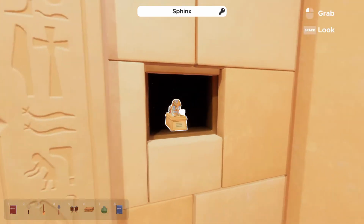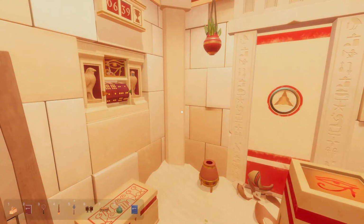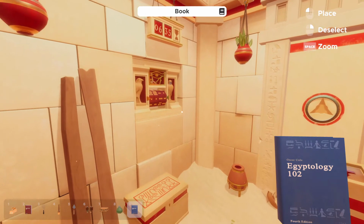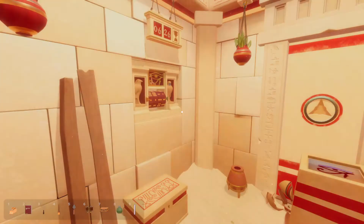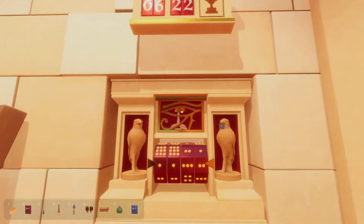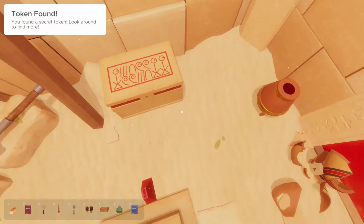What does it say? Oh, that's water, isn't it? Let me just make sure it is. Water. Yeah, it's water. Write that down. I don't think I need to write this stuff down, but it's okay. Oh, that's the time. Oh, I'm so smart. Oh, a token. Okay, I think I need to figure this out.